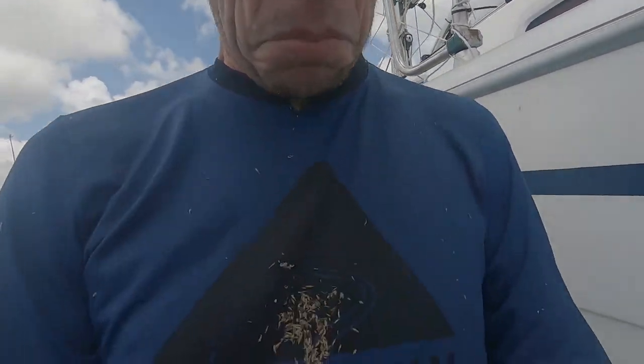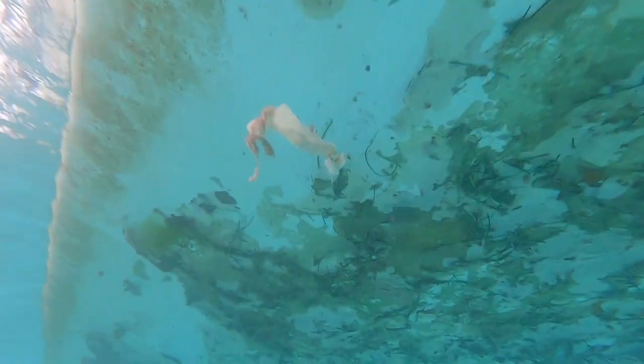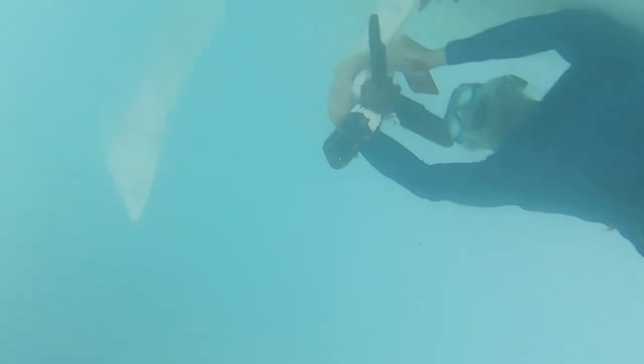After a while, it started to itch all over the body. At first, we thought it was algae. But then we saw we were covered in tiny crabs. They were only 1 to 2 millimeters in size. It was like underwater mosquitoes.